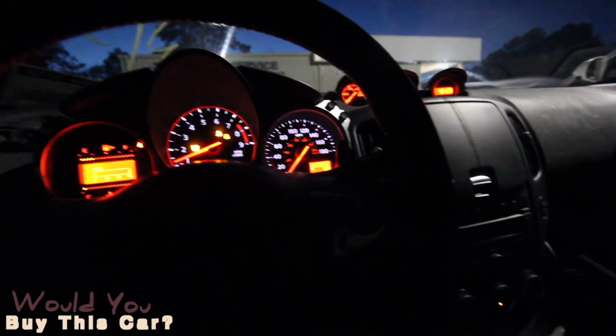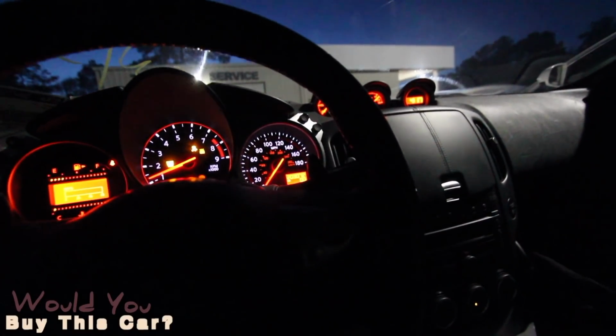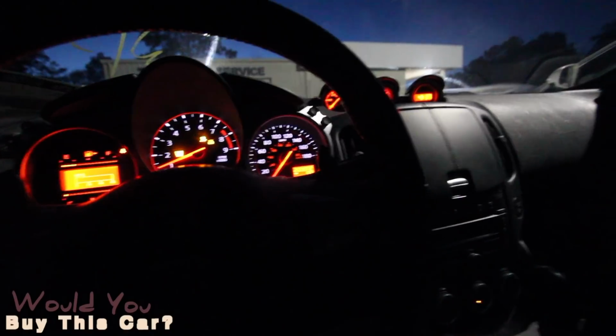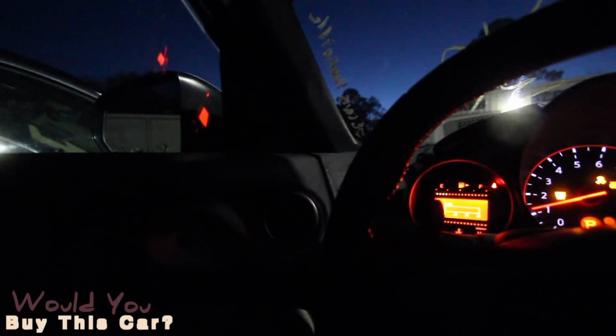She's running. She sounds pretty throaty back there with the exhaust. Let's give it a little rev. There you go. That's that Nissan sound, isn't it? It really is. Anyways, let's go ahead and pull it up front.